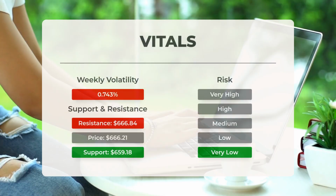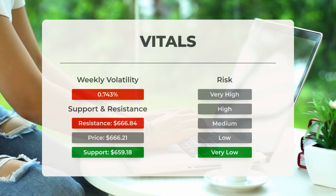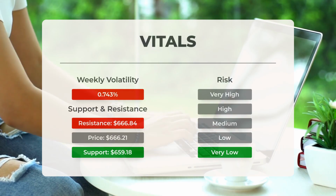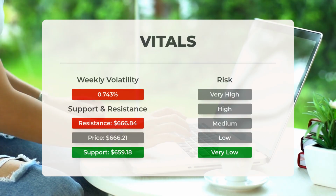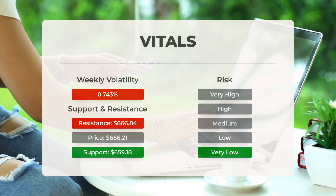Support, risk, and stop loss for SPDR S&P 500 ETF. SPDR S&P 500 finds support from accumulated volume at $659.18. This level may present a buying opportunity, as an upward reaction can be anticipated when the support is tested.